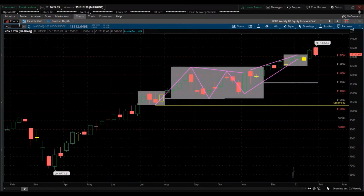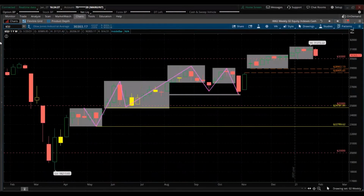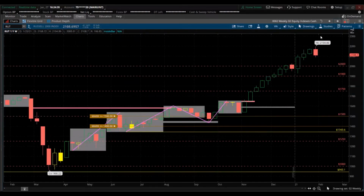November Delta X-ray, NASDAQ 100. Made a new high for the week, and look at that, already back inside the prior candle. Dow Jones Industrial Average did not make a new high, sold off hard, inside consolidation. Looks like it definitely wants to go lower too. Russell 2000 made a new high for the week and already sold off.